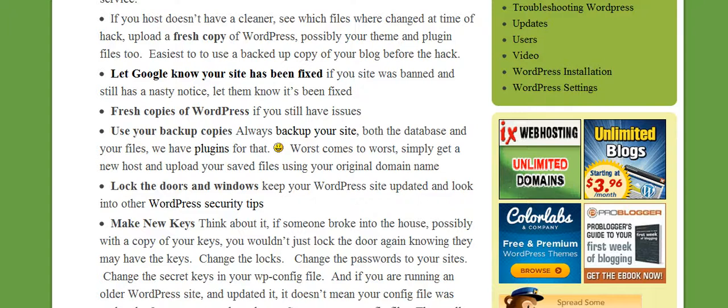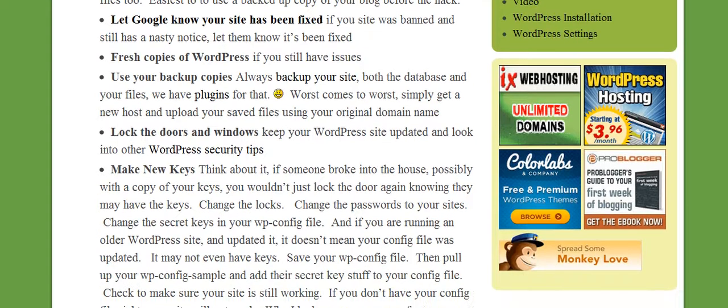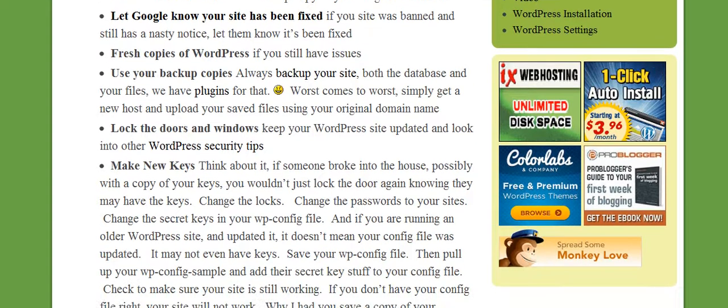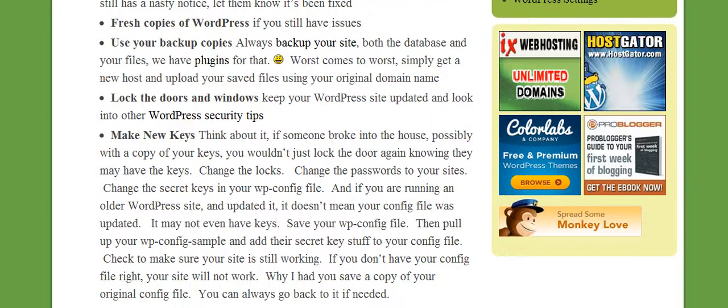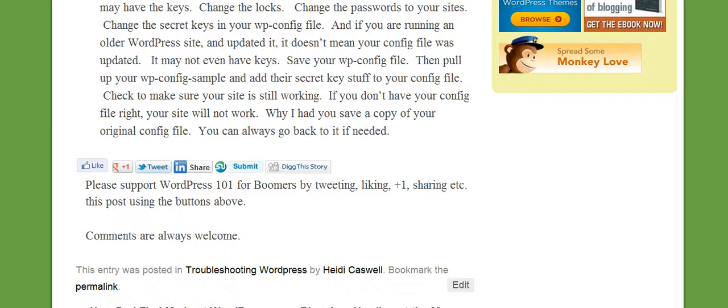Now, if you have these copies, you can have your WordPress site just like what it was at the last backup, and it can come back fairly easy with someone just reinstalling it from the backup copies. And that's a good way to have this back up and running.